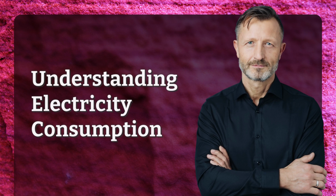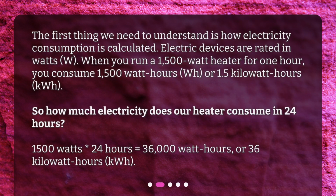Understanding electricity consumption. The first thing we need to understand is how electricity consumption is calculated. Electric devices are rated in watts, W. When you run a 1500-watt heater for 1 hour, you consume 1500 watt hours, Wh, or 1.5 kilowatt hours, kWh. So how much electricity does our heater consume in 24 hours? 1500 watts * 24 hours equals 36,000 watt hours, or 36 kilowatt hours, kWh.